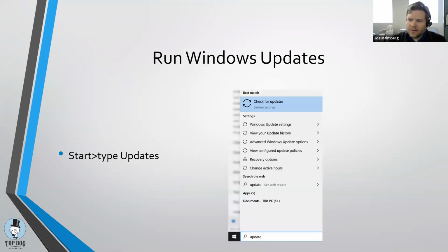So if you are working from home, it's very simple to update your machine. If you're on Windows, this is going to be your Microsoft updates. You just go to your start menu, type in updates, and you'll see this little check for updates option. You click on that and click go, and it's going to update all the Microsoft software on your computer.